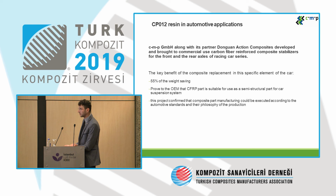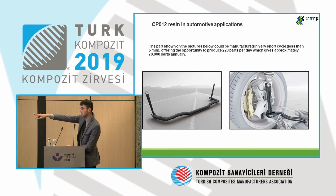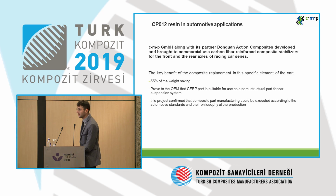Okay, so in terms of the specific examples, we as CMP GmbH supported our partner from China, Dongguan Action Composites, and developed and brought to commercial use carbon fiber reinforced composite stabilizers for the front and the rear axle of the racing car series, and you can see them here. And for this, we were rewarded with the GAC award in JEC Asia last year. From the perspective of the end customer, the key benefit here was replacement of a specific element of the car with 55% weight saving. And we proved to the OEM that they can align carbon fiber reinforced plastics with their process. This is usable for a semi-structural part of the car, and we can align it with the car manufacturing philosophy.